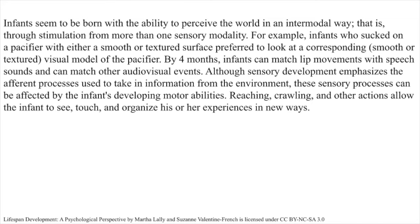Infants seem to be born with the ability to perceive the world in an intermodal way, that is, through stimulation from more than one sensory modality. For example, infants who sucked on a pacifier with either a smooth or textured surface preferred to look at a corresponding, smooth or textured, visual model of the pacifier. By 4 months, infants can match lip movements with speech sounds and can match other audiovisual events.